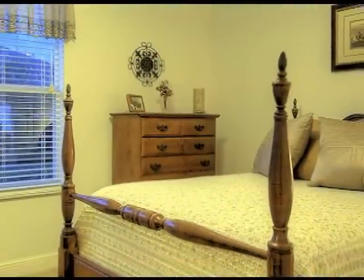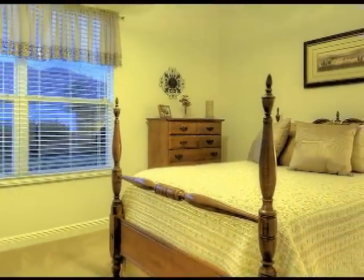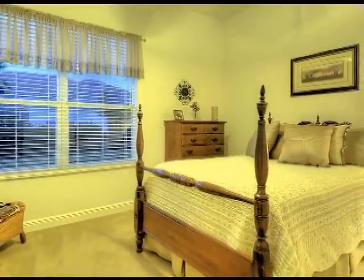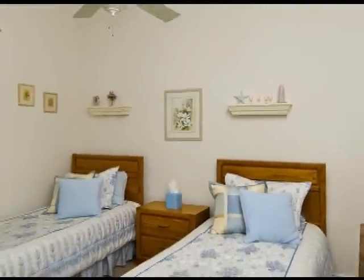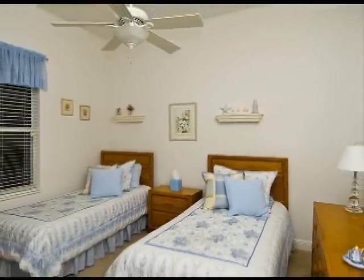There are two generously proportioned guest bedrooms. They share a full bathroom and offer both comfort and privacy to you and your guests. And for everyone's convenience, there is an additional half bath just off the kitchen.